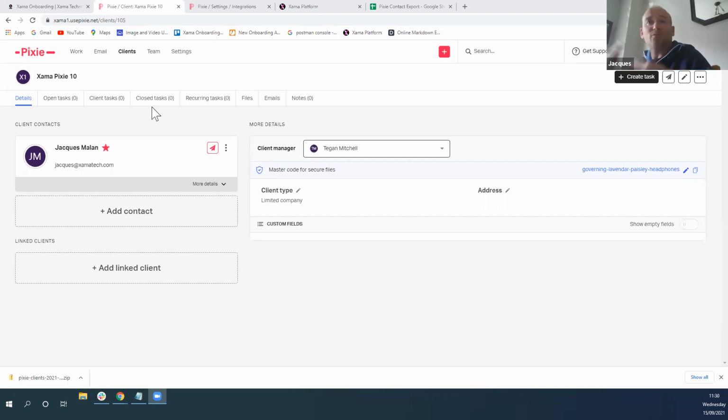I'm fully aware that your compliance processes are a bit wider than that, and we continue to talk and speak with Pixie about how we can continue to improve those processes. But what I'm going to show you is really just how you can very quickly plug our platform into Pixie and then perform those identity document collections and the AML checks following that.